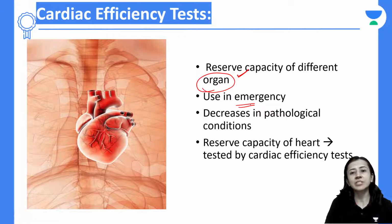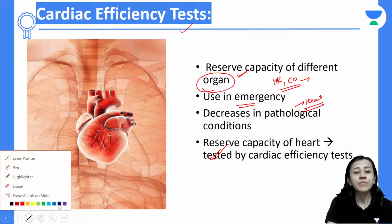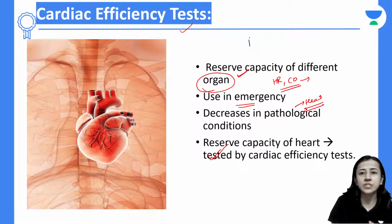Suppose you have some extra capacity to increase heart rate and cardiac output. Every time your heart is not increasing cardiac output; this is used during emergency conditions. And in pathological conditions like heart disease or any other problem, this reserve capacity decreases. If we wish to test this reserve capacity, these are the efficiency tests. The main aim of the test is to know how much reserve we have for emergency. Another important use of this test is first to know the reserve of our heart.